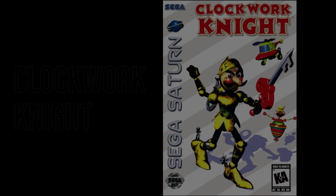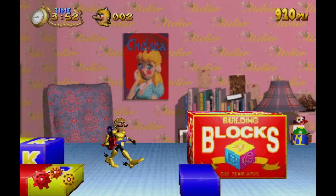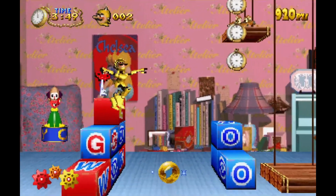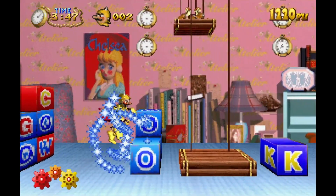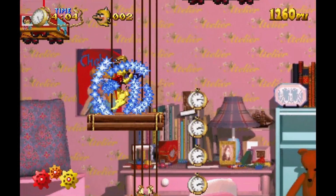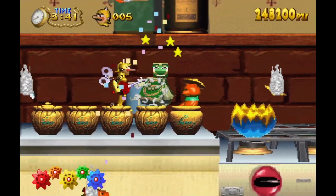The next game I want to talk about is Clockwork Knight. This isn't the most complex game in the world, but I remember it being one of the earliest Saturn titles that I played, and I really enjoyed it. The entire game takes place in like a toy world, like in the bedroom of a child, and it was just a novel concept at the time, and I had a lot of fun playing through this.